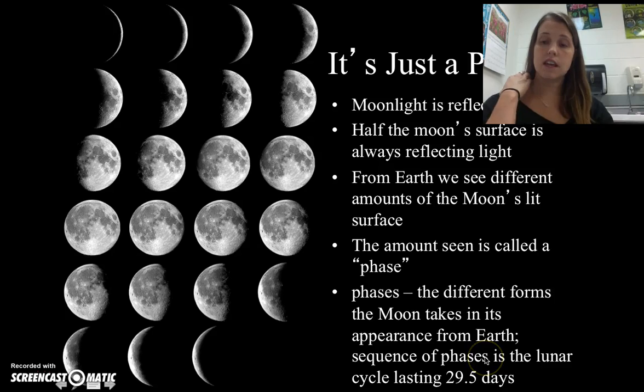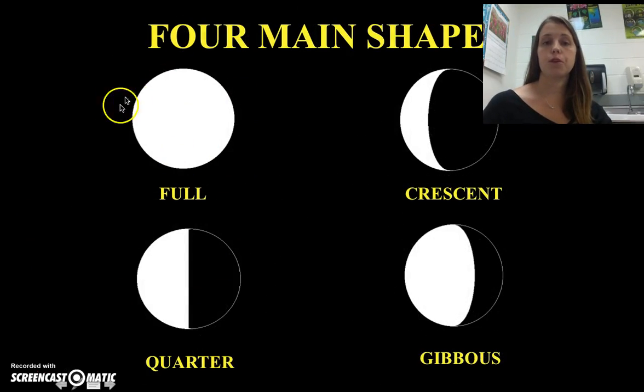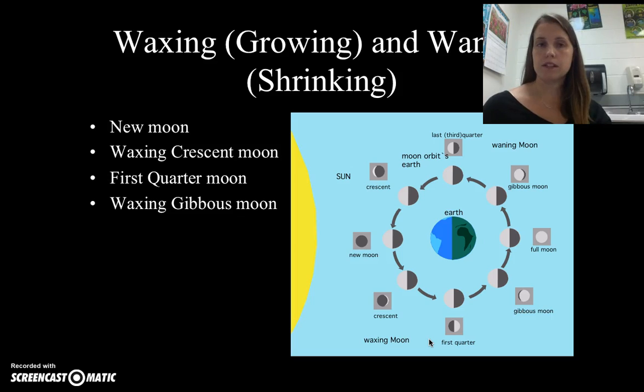The sequence of phases in the lunar cycle lasts 29.5 days. So for 29.5 days, that's how long it takes for us to see all of the different phases of the moon. The four main shapes you're going to see are the full, where it is either completely lit up or completely not lit up; the crescent, when a quarter of it is lit up; the quarter, when half of it is lit up; and the gibbous, when 3/4 of it is lit up. When we call a phase waxing, that means it's growing. When we call a phase waning, that means it's shrinking.